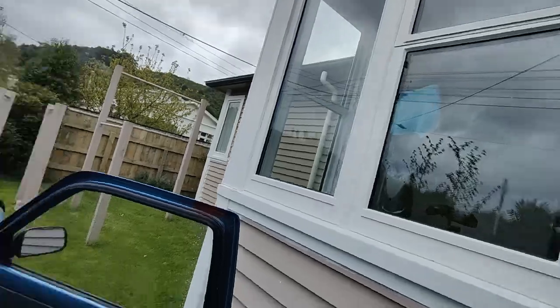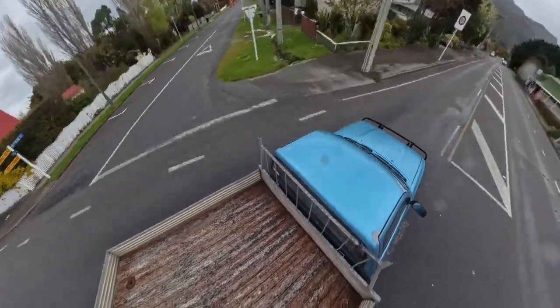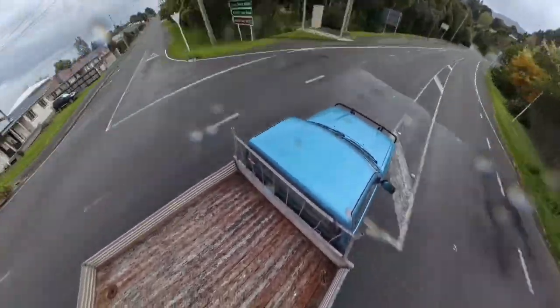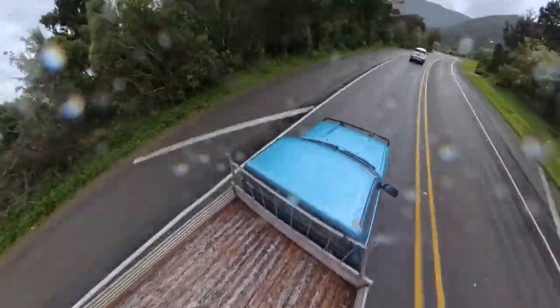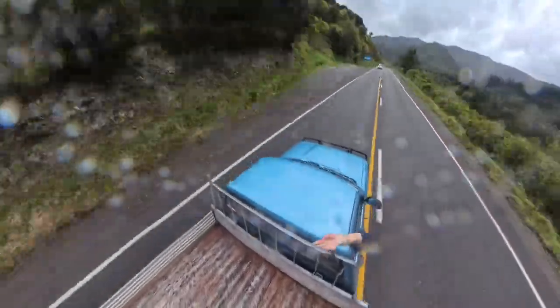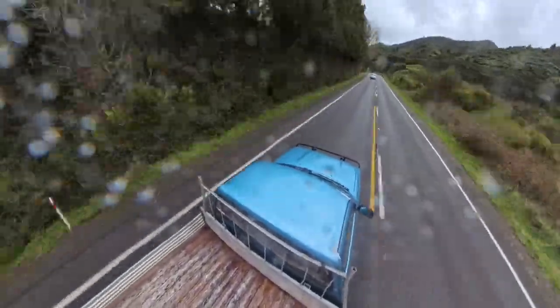Let's have a look. I'll just have to drive over the hill taking my little trusty ute. I washed it, so we're ready to go. All right, let's get on the go. Get my little ute up the hill. I have never taken it up the hill. She's just been a little muckabout around the village, so we'll see if we make it.